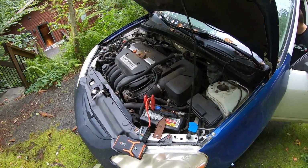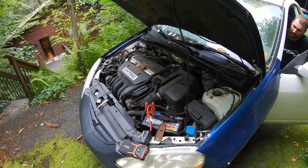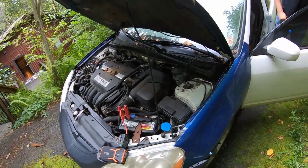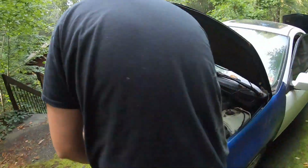We got lights on the dash. That's good. Let's see, here we go. Is it flashing red? No, it just stopped. So this motor's dead. Uncle Rodney might not even get to visit this car if we can't get it to start.